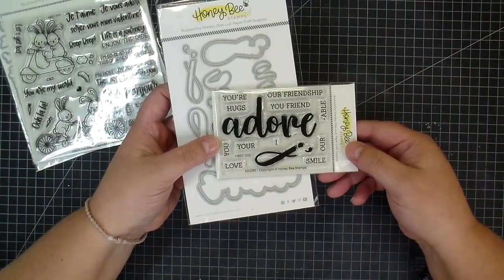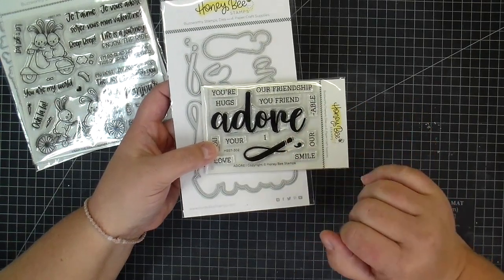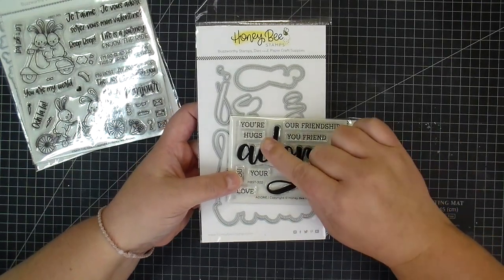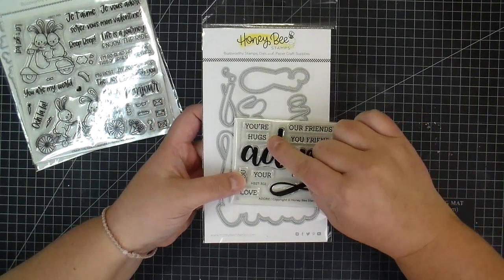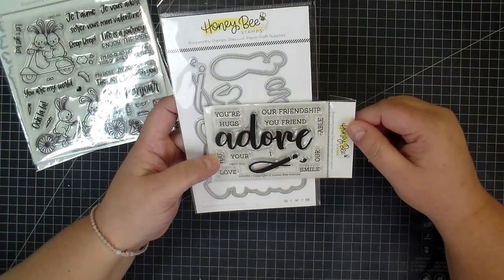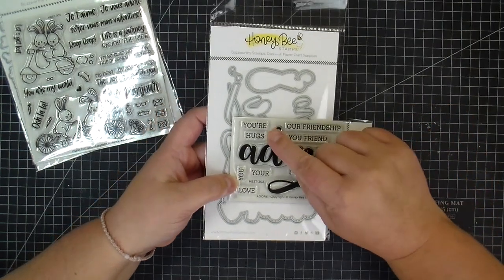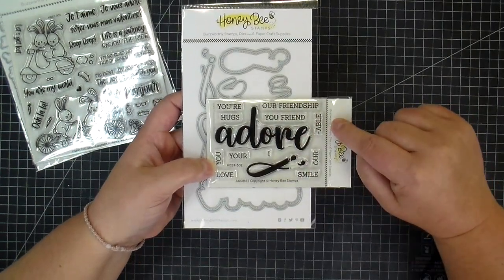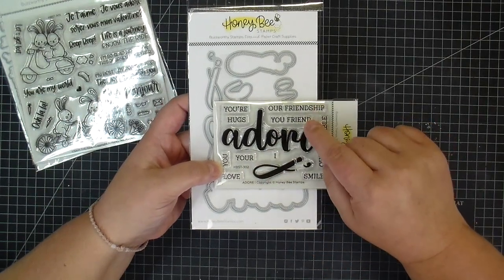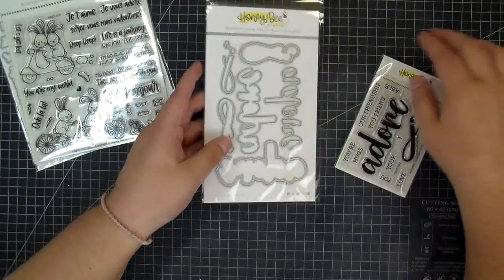Next up is the Adore buzzword set, and this is kind of a fun one. So we've included the word adore. There you can see the scripty word, but we've also added the J and the apostrophe. So if you wanted to make your little bunnies into a Parisian theme or use the Parisian Skyline scene building dies, which we'll get to in a minute, you have the option to change your English word into French here. And you could say, I adore your hugs, I adore our friendship, you're adorable.